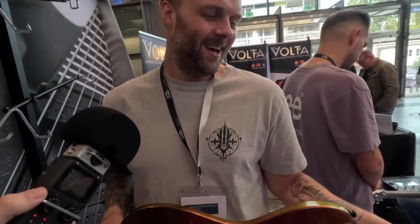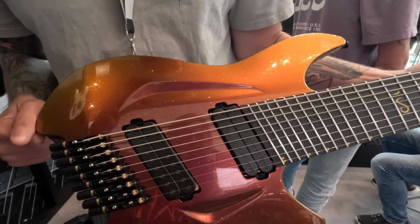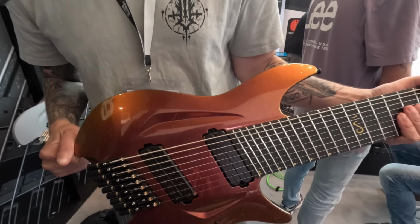I think you should after this is done. You should just give it a go, just for the fun of it. But yeah, that's our booth. We have a lot of fun and a lot of people trying guitars. We don't have any dealers, so this is the perfect time for people to try one.